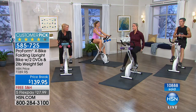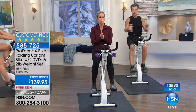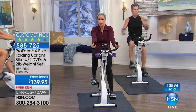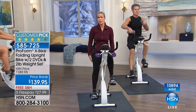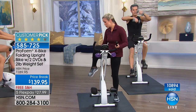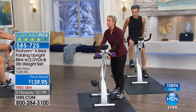Yeah, and because the seat is so nice and cushy. It's a great point. Those seats on a regular bike are so uncomfortable to sit on after being on it for 20 minutes. It's like, oh, when am I gonna be able to get off this thing? But the seat on the X-Bike is nice and big and cushiony. Now look at this seat, you guys. It's big, and there's a lot of cushion there for you.